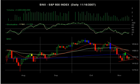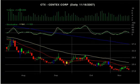Just looking at the housing stocks, I'd like to start keeping these on my watch list, especially because the CTX is pulling away from this moving average here, the 50-day moving average. Just pulling away from it a little here. We definitely have a beautiful trend line down here, and that's going to explode when we do get a move off of that. So I'm looking at some support, probably in the $19-20 area. I'd consider taking some of this long.